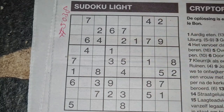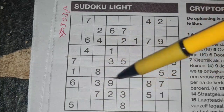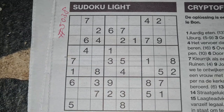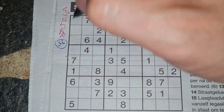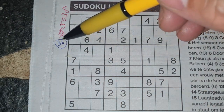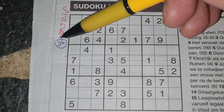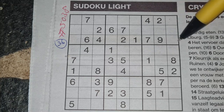Well, this one has 9 big squares. Each big square has 4 printed digits. So 9 times 4 is 36. So 36 printed digits. It's a kind of indication of the difficulty level. The less printed digits, the more it will be difficult. But this one is a light Sudoku.